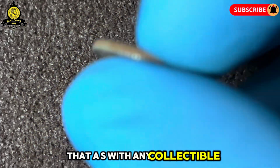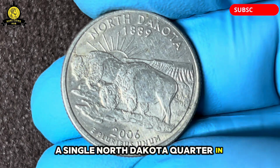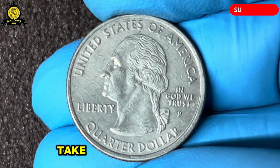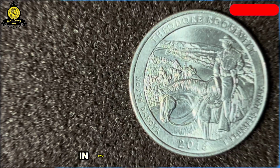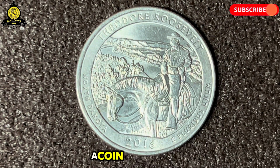As with any collectible, the key is in the details. A single North Dakota quarter in excellent condition could be the hidden gem in your collection. So, next time you come across one, take a moment to appreciate its history, its design, and its potential to increase in value.